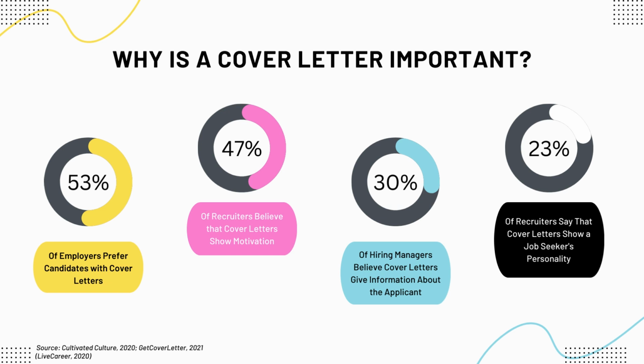So when writing a cover letter, it is very important because it can boost your application to help you stand out amongst other candidates. Here are some statistics that show you how crucial it is to submit a cover letter when you apply for any job. 49% of hiring managers believe that attaching cover letters to resumes is a primary tactic that job applicants should apply. Another survey shows that 53% of employers prefer candidates who have cover letters with their resumes.